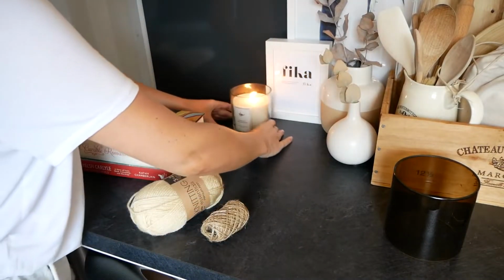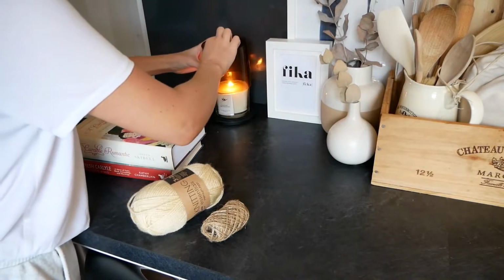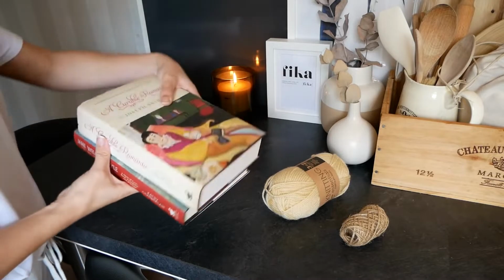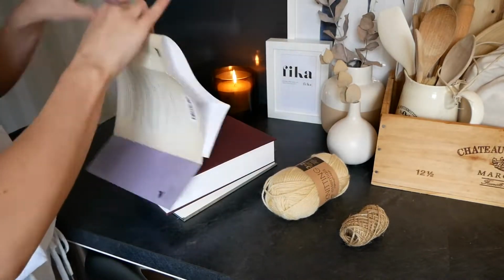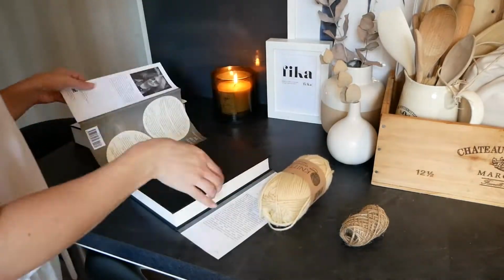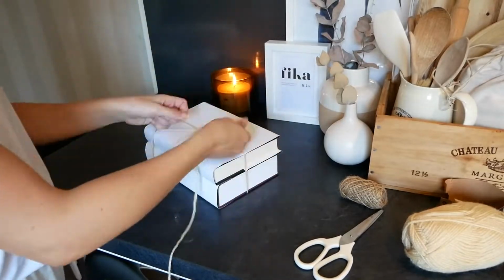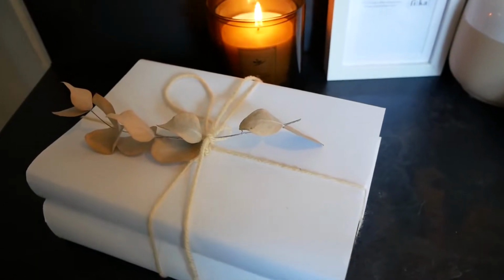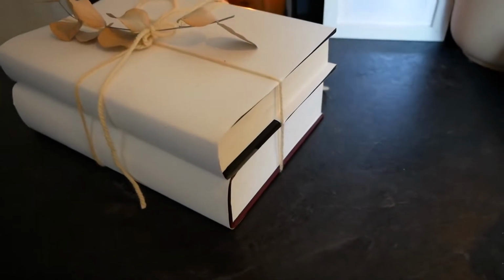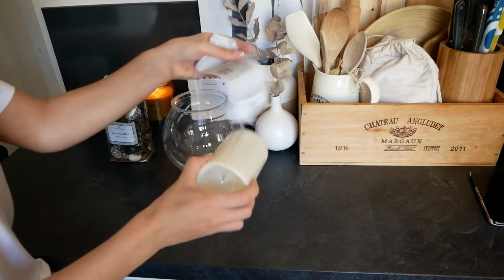So I'm going to start with a very simple one, and this is going to be the DIY of the books. As you can tell, I've lit my Poundland candle, and basically what I'm doing is just inverting the paper sleeve of the books so that they are all white. Then taking this yarn and tying a little bow. I have added a sprig of eucalyptus just so you can see what it looks like with some kind of plant or greenery, which I just think adds a nice touch.